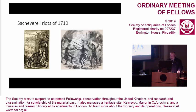Sacheverell's sermon and trial represented the fault line that ran through the Tories in the three decades after the Glorious Revolution. Queen Anne, of course, was a Stuart and a daughter of James II, and therefore could claim to be a hereditary successor to the throne.